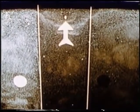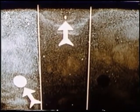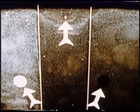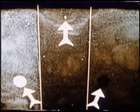Here is soil in a box with a glass front. It is divided into three sections. The center section is plain soil, and the arrow points to a corn seed. On the left, a popular chemical fertilizer has been added to the soil. You can see a spot of full-strength chemical fertilizer. On the right, organic fertilizer has been added, and you can see a dark spot of full-strength organic fertilizer.